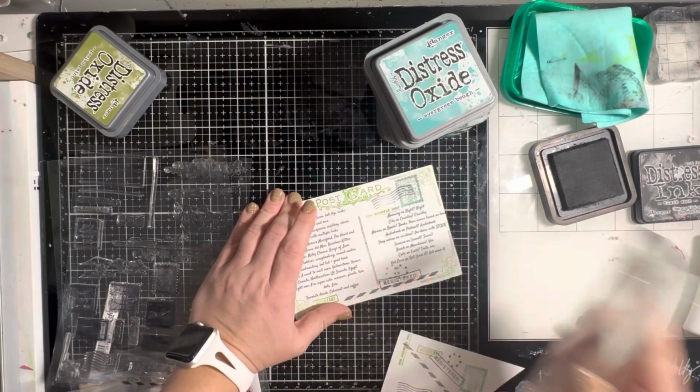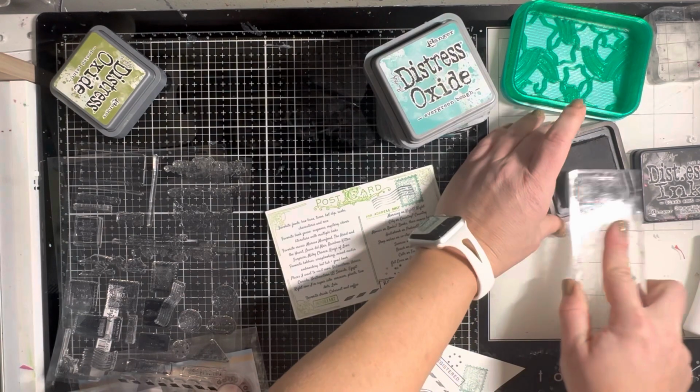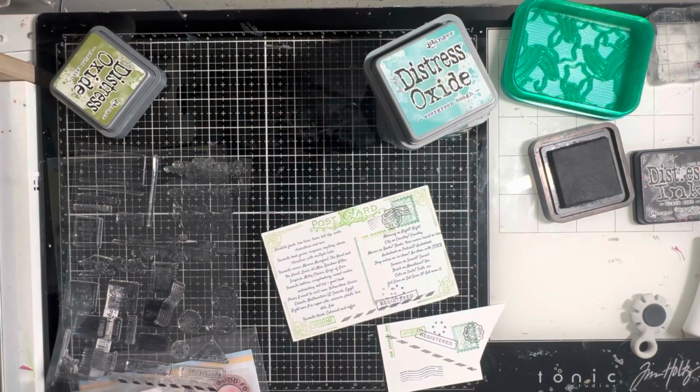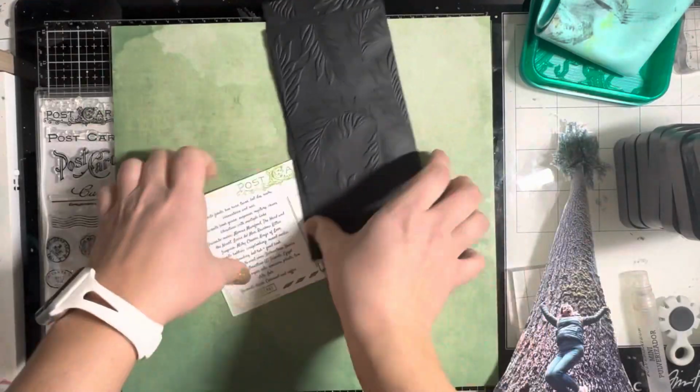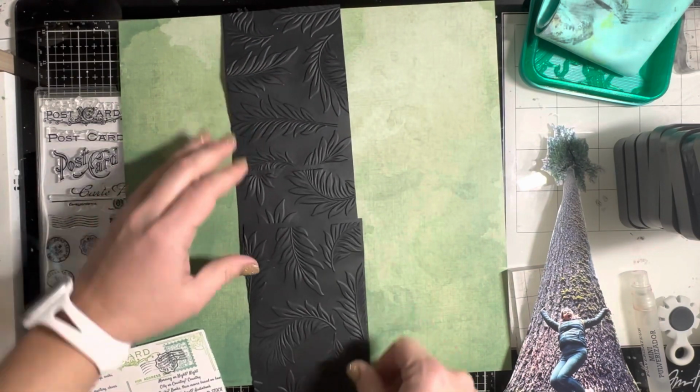I had pulled some out because I was going to do some dies that kind of matched with my journaling, like tacos or coffee, but I actually decided that was not going to go with the theme of the page, so I changed my mind there. I'm sorry, but I forgot to show you the embossing folder that I used.